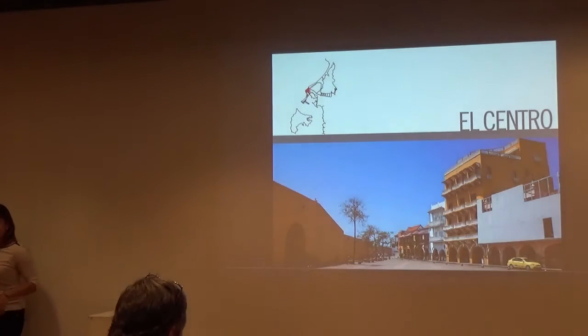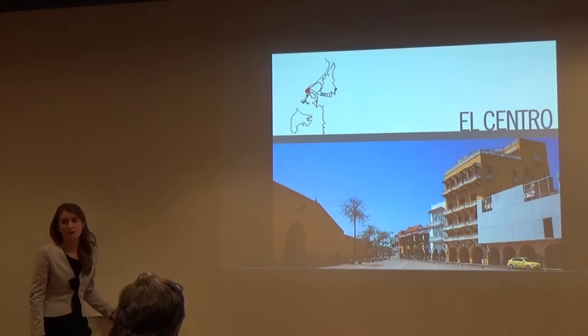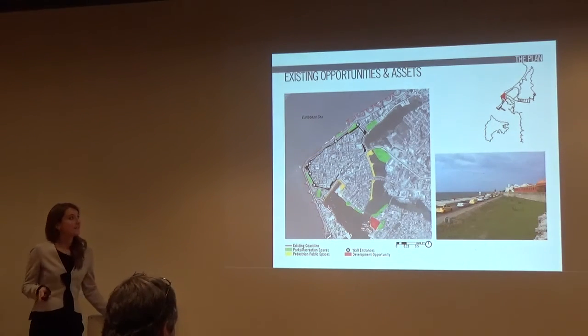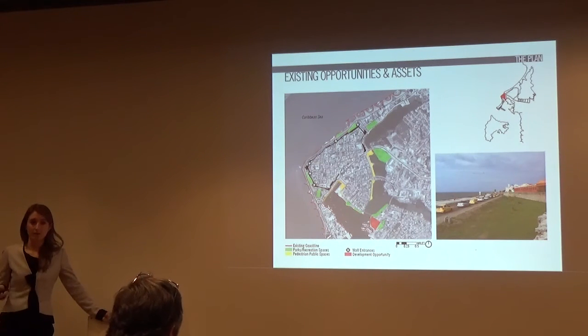Okay, next we'll move to El Centro. This is the administrative and cultural heart of Cartagena. It's a UNESCO World Heritage Site. The prominent historic walkable wall is located in El Centro. So as stated, this historic city and this UNESCO World Heritage Site is a huge economic generator for the city, especially in terms of tourism.